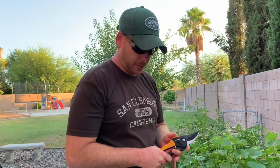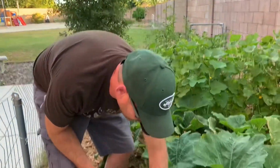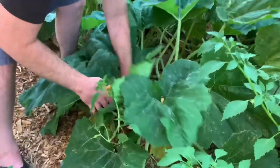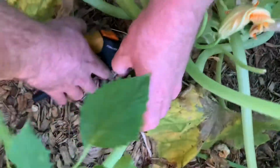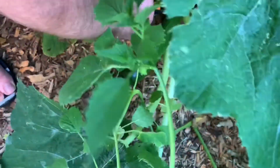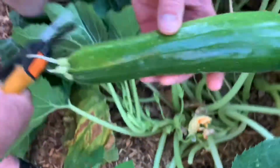A lot of the problems with zucchini is the fact that the leaves get so big that the fruit can't be pollinated. So I did that last weekend, and all of a sudden I came out here and found some zucchini. There's one right here. Like almost overnight. So there's one.